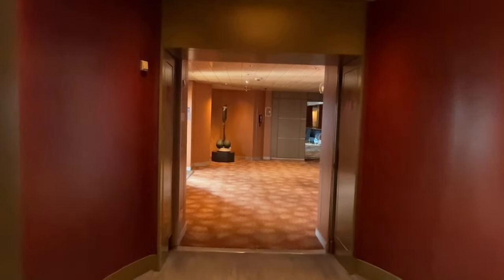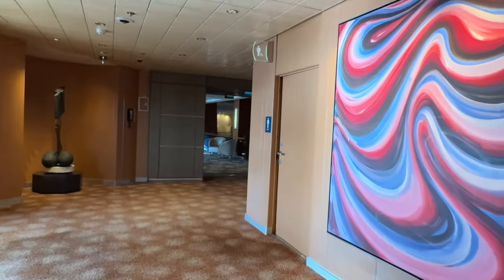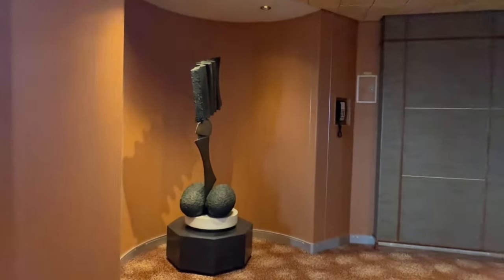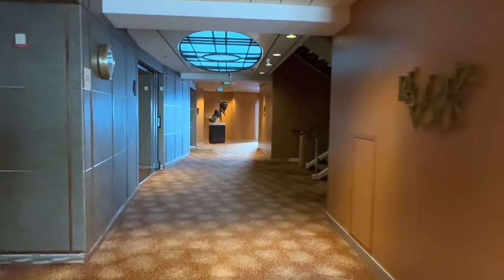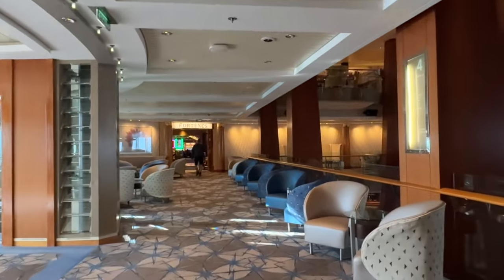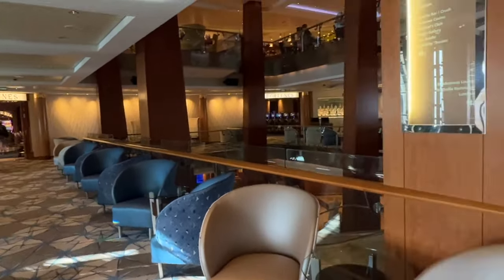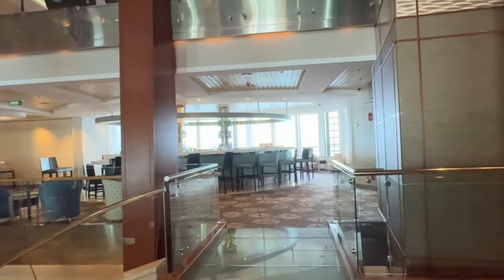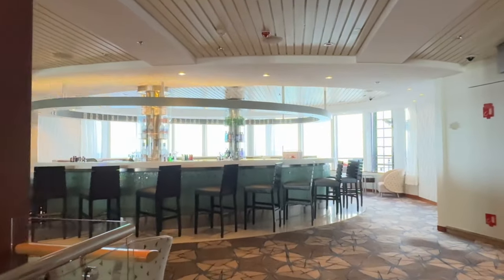Making our way through a hallway as we enter the grand foyer, but from the 4th floor. And I'm trying to show you some of the neat art they had all over the ship. It was very random, but cool. All right, grand foyer time, deck 4. To the left are the midship elevators. Loads of seating, and often in the evening, there would be live music. We're walking up to the martini bar here.